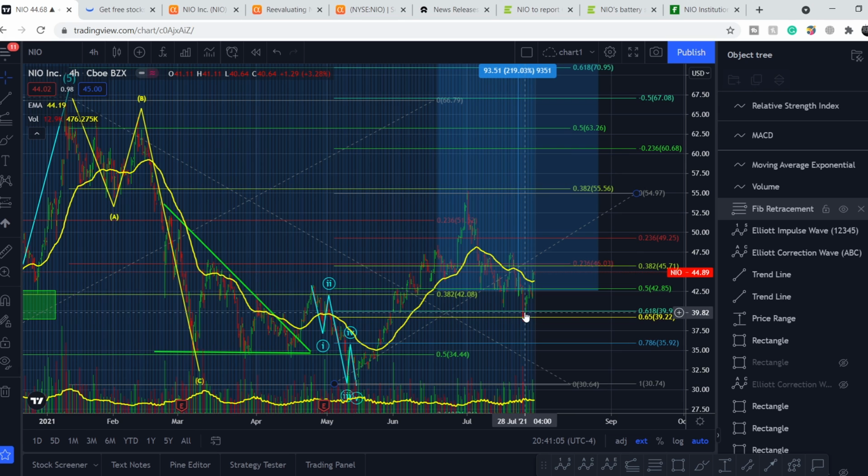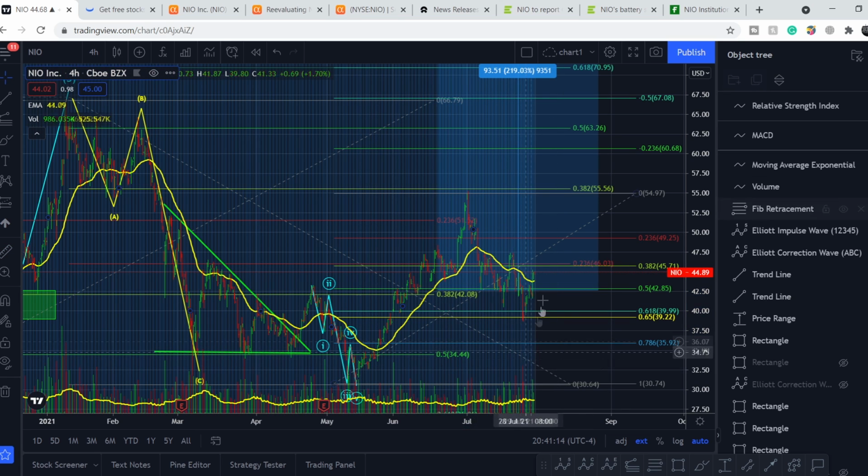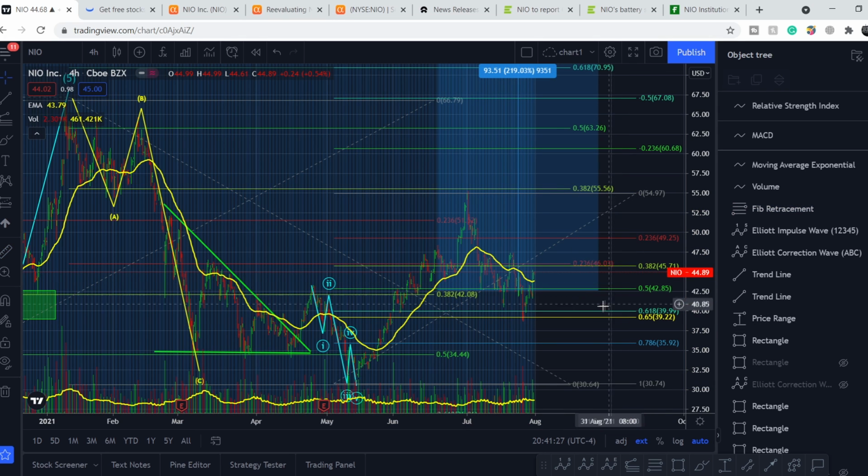And I have to say, from each and every of my calls, you were up at least for about 32% from this point. And even from the level of $42, you are up for about 6%. And it is very good price action during last several days. So let's continue with the fundamentals of this company.